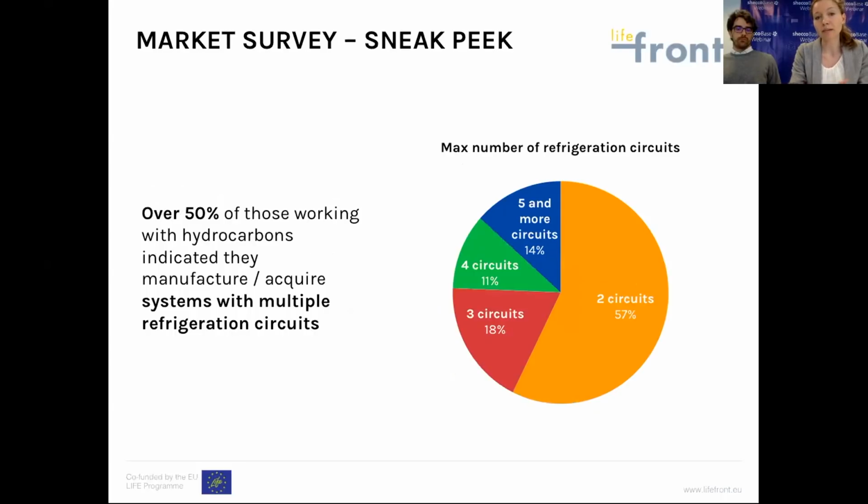We were also asking about the use of multiple refrigeration circuits in systems that companies are selling or that end users are using. Because of course, this is an area that is highly affected by standards. And if higher refrigerant charges are possible according to industry standards, then you would not have to use multiple circuits. So what is the situation today? 50% of those that work with hydrocarbons today indicated that they manufacture or they have acquired systems with multiple refrigeration circuits. As you can see, most of them are using 2 refrigeration circuits, but it's no exception also to use more than 2.